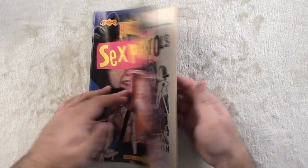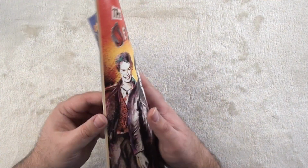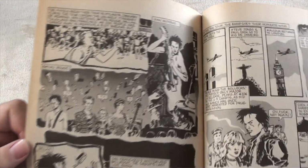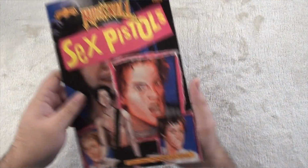Very cool. I know a lot of people enjoy the Sex Pistols. There's the artwork on the back. So let's take a look in here and just kind of see. I'm not very familiar with their catalog either. Very interesting, though. Very cool. So that's the Sex Pistols.